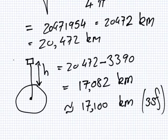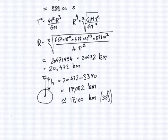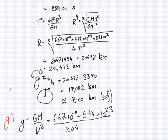Okay, next. Next is g, which is the field strength. So that's GM over R squared. So that would be 6.67 times 10 to the minus 11 times 6.44 times 10 to the 23 all over 20472,000 squared. And this should be small.